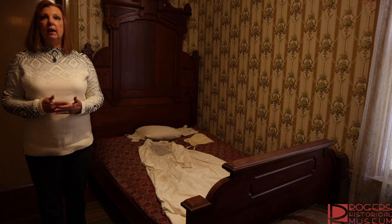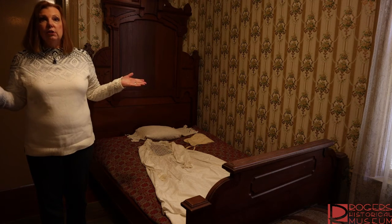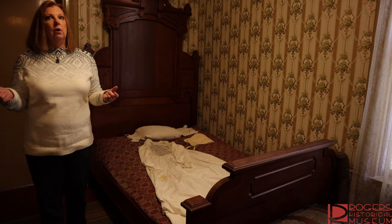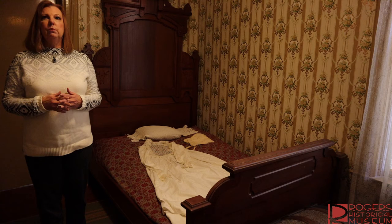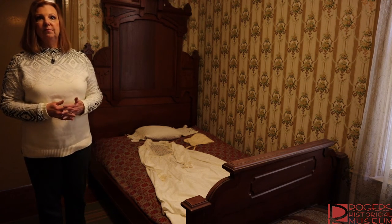There was only one bed and one bedroom in the Hawkins house, so everyone always asked, where did the children sleep? We don't know for sure, but it is our guess that when the children were small, there could have been a trundle bed that rolled out from under the bed.